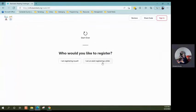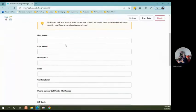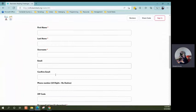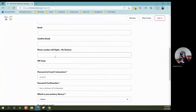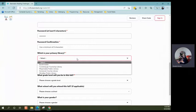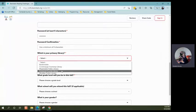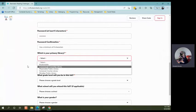So if you register, indicate whether you're registering yourself or a child. Enter in your name, email, create a password. Select which library is your primary library. So if you visit us at the Bookmobile, the Kenilworth Township Library, or here at our main location of Somerset County Library.